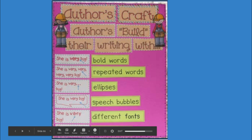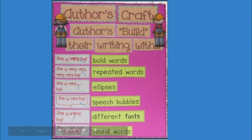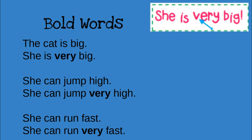Yesterday, I taught you that authors craft or create books by choosing what things to include in their books. Today, I am going to teach you about one type of craft authors may choose to include in their books: bold words. Sometimes when authors write a book, they choose to put bold words in it.